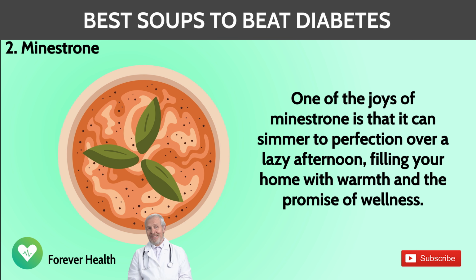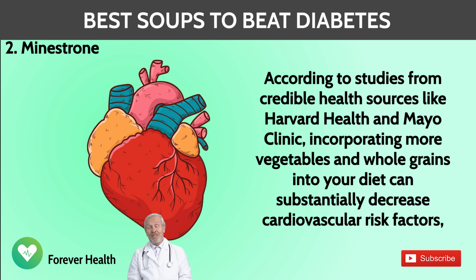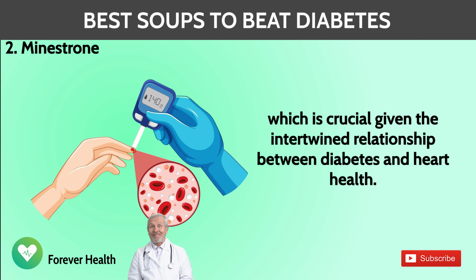One of the joys of minestrone is that it can simmer to perfection over a lazy afternoon, filling your home with warmth and the promise of wellness. According to studies from credible health sources like Harvard Health and Mayo Clinic, incorporating more vegetables and whole grains into your diet can substantially decrease cardiovascular risk factors, which is crucial given the intertwined relationship between diabetes and heart health.